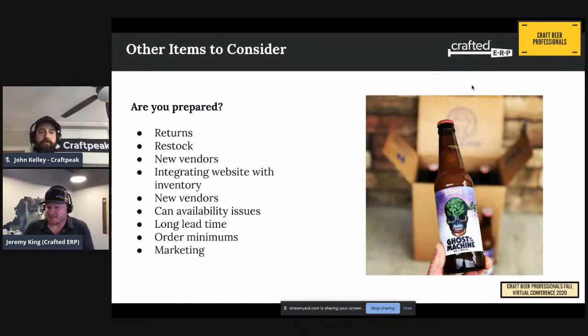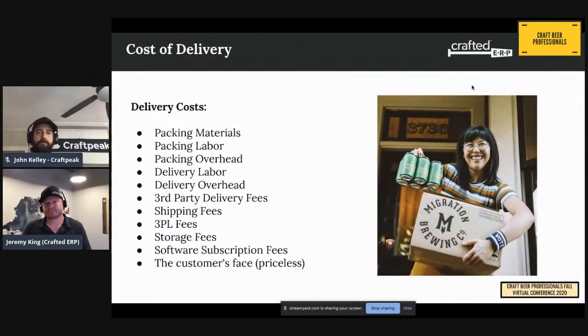And then there's the whole marketing side. If you've been selling just through your tasting room, you probably haven't done a lot of the online marketing that's going to stir up online sales. That's a whole other concept that we might need to take on here. And then cost of delivery. Again, this is where we're going to dive into detail in tomorrow's presentation, but these are the other things that we have to start considering.